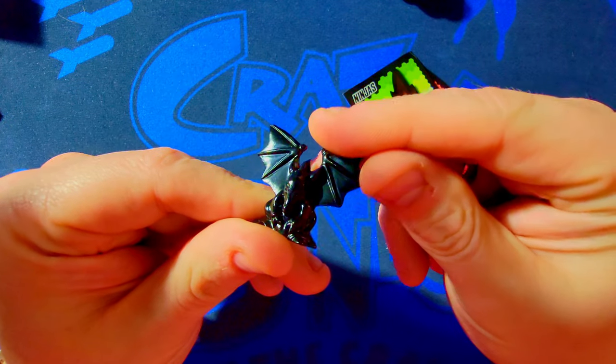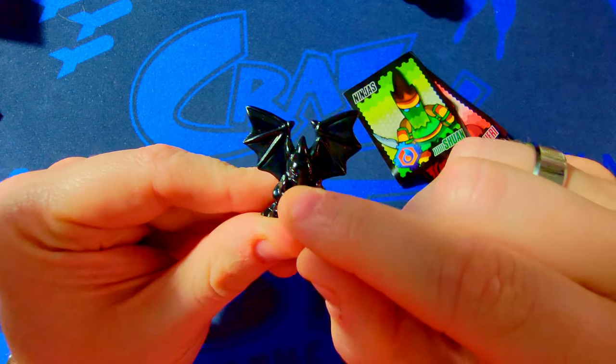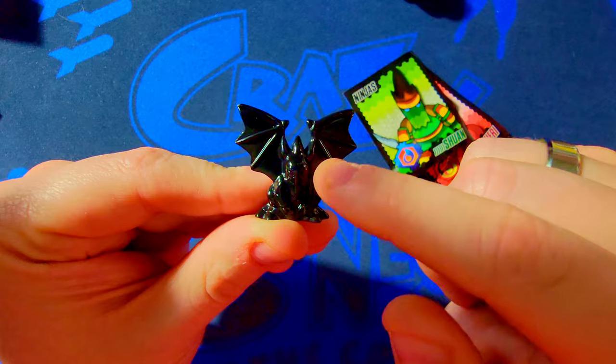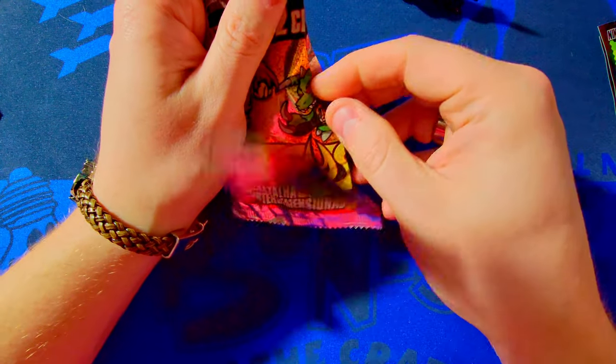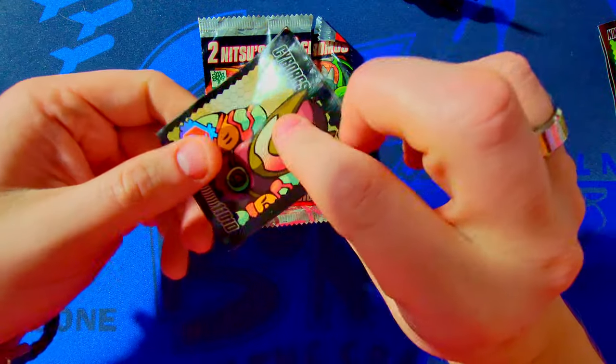It's kind of nice. I like the boldness of not just keeping them contained to this shape right here. They went for the wings. I appreciate it. All right, next one. Let's see, what will we find in here? Let's get the stickers out again.